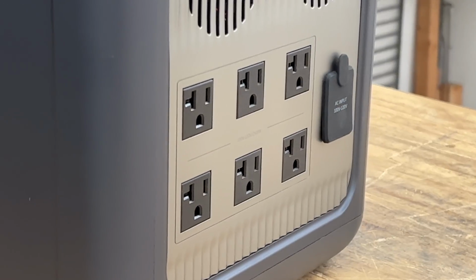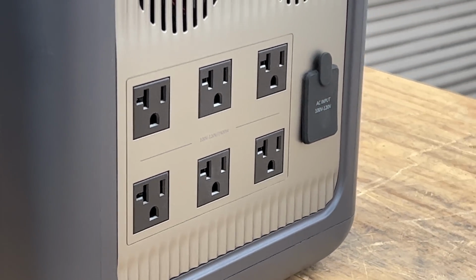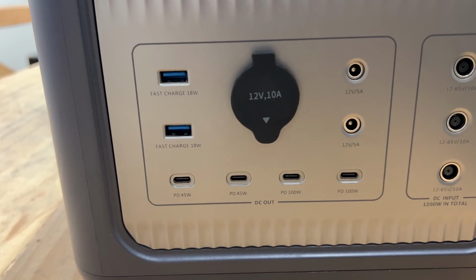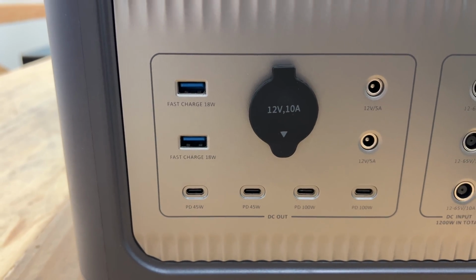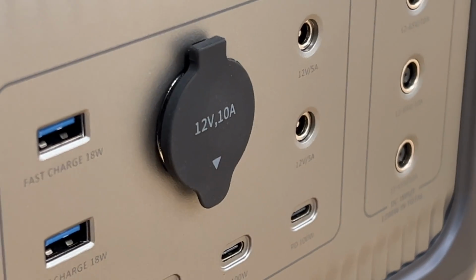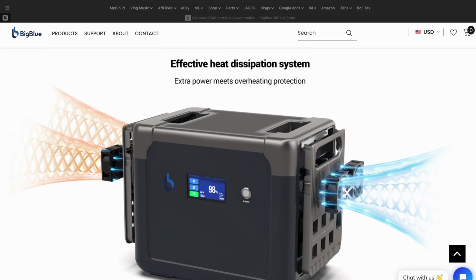On the output side, it's got 6 AC 120 volts, 20.9 amp continuous, 2500 watt, peak 5000 watt, frequency of 50 and 60 hertz. It's got 2 USB-A fast chargers, 2 USB-C PD 45 watt, 2 USB-C PD 100 watts, 2 DC 5.5 millimeter 12 volt 5 amps 60 watts max, 1 car charger cigarette lighter 12 volts 10 amps 120 watts. Battery cycle life is 3500 to 80% of the original capacity.